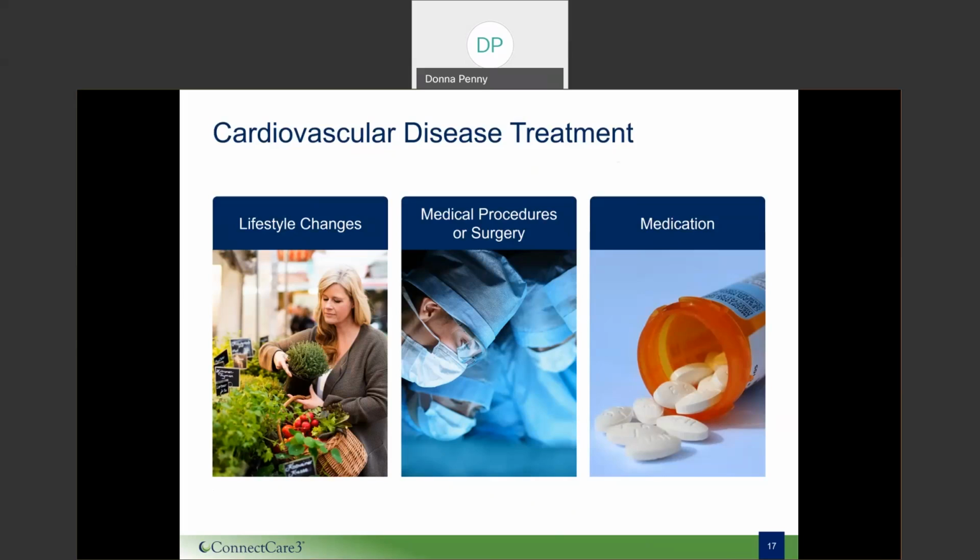Medication is available if we find that lifestyle changes don't help, or they don't help as much as your physician wants them to, then there are medications that are available to control blood pressure, cholesterol, and help with abnormal heart rhythms. So that's definitely an option.